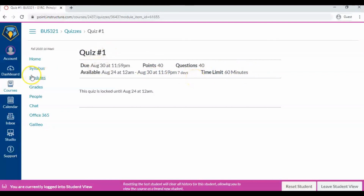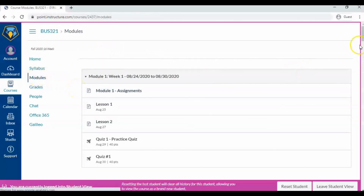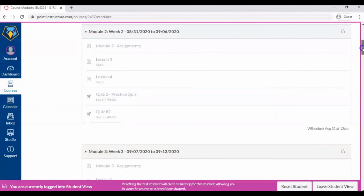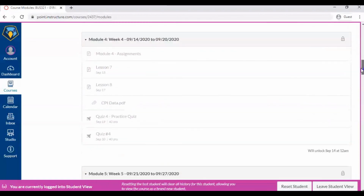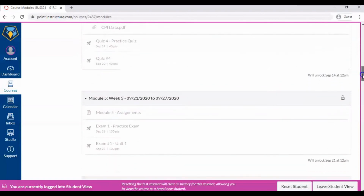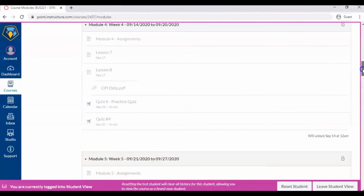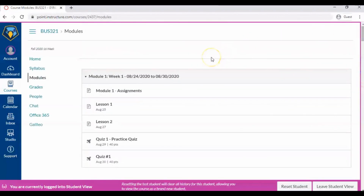Once you finish the first module, the following week you'll go on to module 2. Again, you'll do the videos in lesson 3 and lesson 4, the practice quiz, and then quiz 2. You'll do this through module 3 and module 4, which is week 4. Remember how I said after 4 weeks of learning you'll take an exam? In module 5, you'll take exam 1, just like I said previously in this video. That'll be the entire semester.